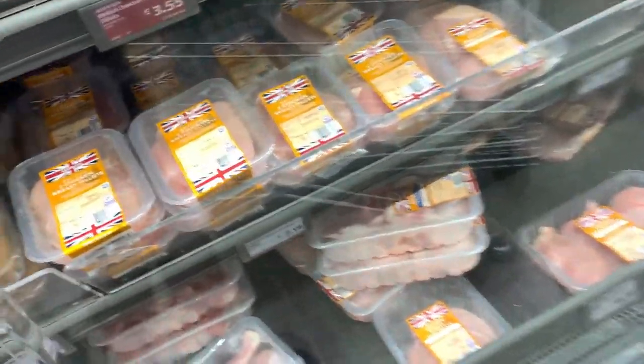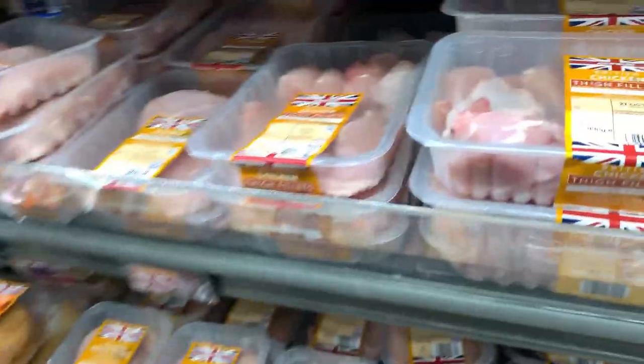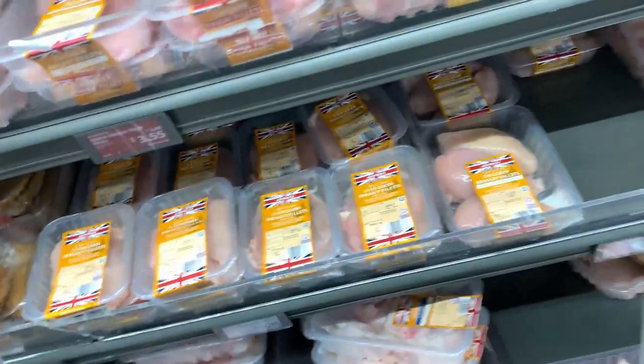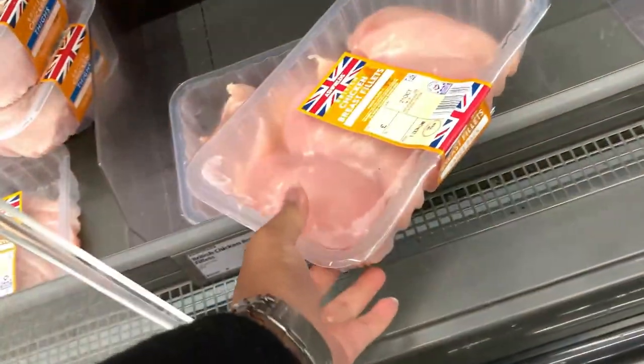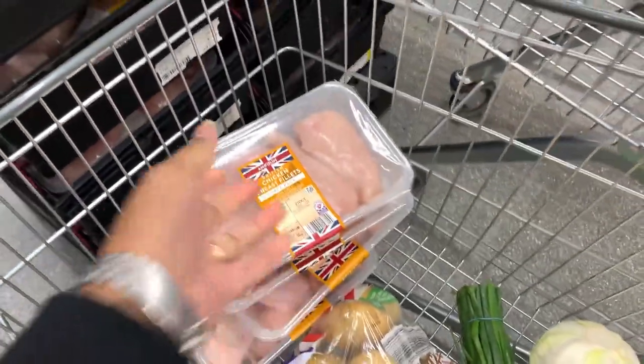What else do I need? I don't like buying drumsticks. It's not my favorite. Chicken breast. Should I get some? Oh, large pack of thigh fillets. They don't have the price on this one though, so I don't know how much it's for. Let me get this one. Sorry. Some chicken breast as well. Is it £6 for the chicken breast though? Get this, Sean. Now look at the bigger pack though, but I'll just get this one, whatever.